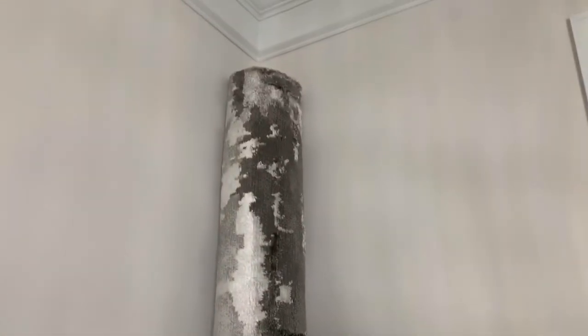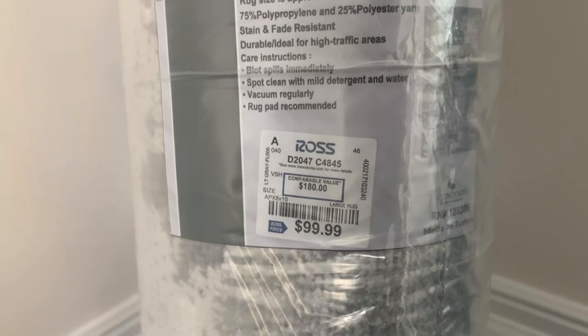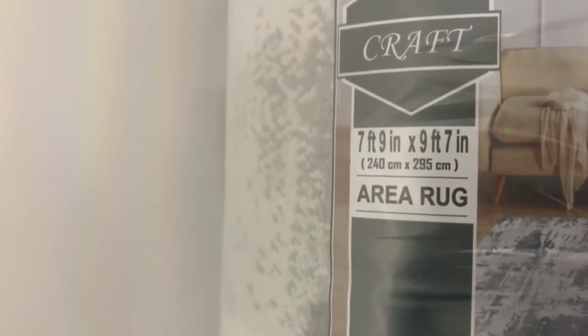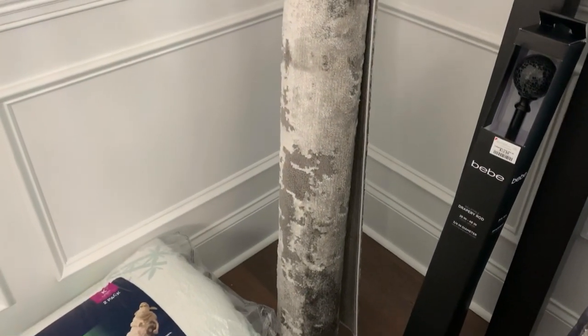This rug right here, which I was going to order from Amazon, was like $280. Y'all, I found this rug at Ross for $100. Yes, $100. When I saw that, I jumped all over it. And this is a 7'9" by 9'7". So it's a pretty big rug. I'm going to put this in our family room around our couch.